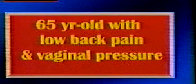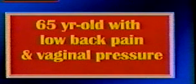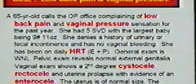65-year-old woman with low back pain and vaginal pressure. 65-year-old woman calls the outpatient office complaining of low back pain and vaginal pressure sensation. Think you should send her to the orthopedist for back pain? It's interesting. Pelvic relaxation will often show up as back pain. She's had 5 spontaneous vaginal deliveries. One of the risk factors for pelvic prolapse is many babies.